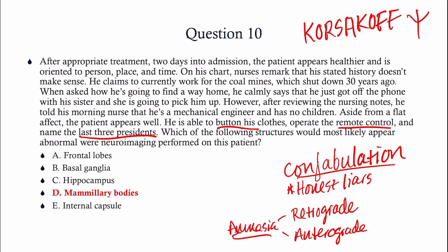Now, at that point, all you need to know is that the pathophysiology of Korsakoff psychosis affects the mammillary bodies. You just have to know that, okay? There's no real mechanism for you to memorize there. You just need to know mammillary bodies. And you should know how to identify where they are on a CT. If you don't know how to do that, go look it up.